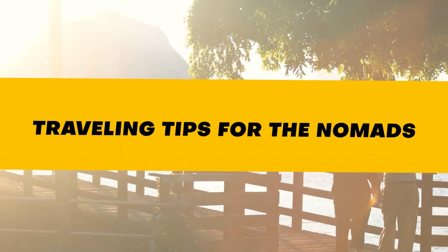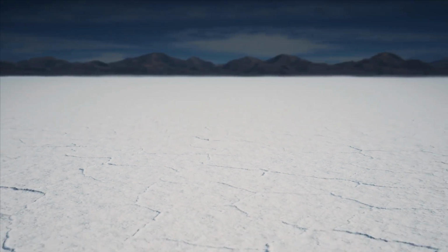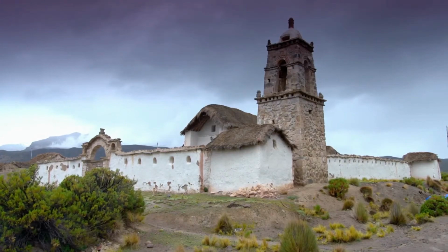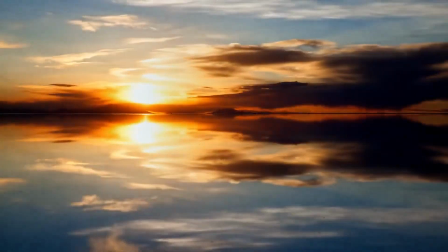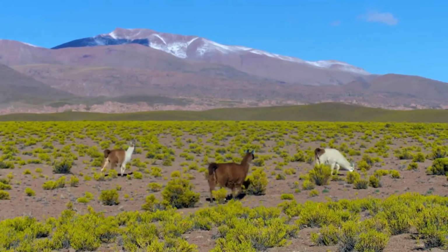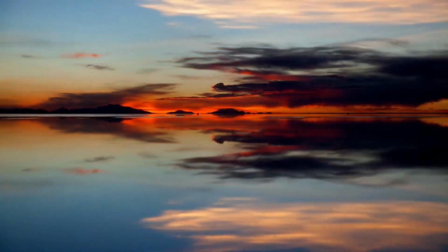Traveling tips for the nomads. Bolivia, without a doubt, is home to numerous natural treasures. It also compiles the most intriguing things to do in South America. But how can these places be enjoyed securely? I have some helpful tips for exploring the area fully, making the most of your visit to the Uyuni Salt Flats or other magnificent spots in the South American wonder.